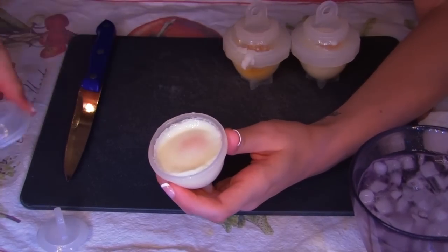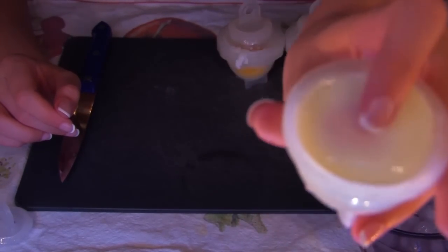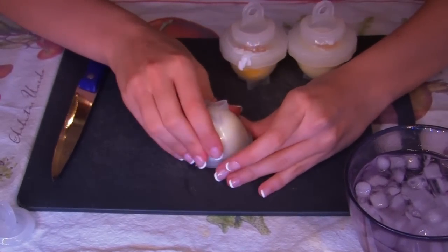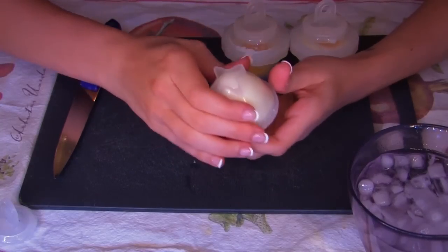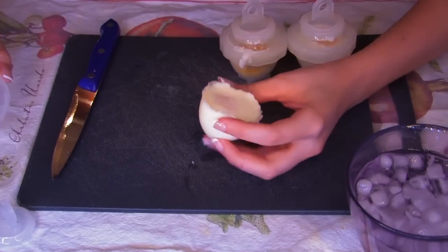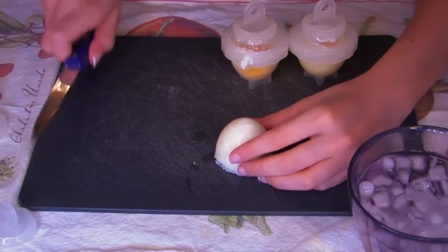So let's see. Oh my god. What is that? What is that monstrosity? Oh, it's pretty solid. Oh my god. Okay, let's see what happens. How do I get this out of here? I think just squeeze it. Oh my god. Weird. It's like half an egg. Oh, very strange. It is very, very weird. I'm gonna cut it and see what it looks like on the inside.